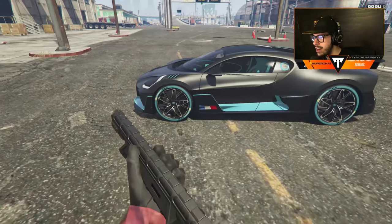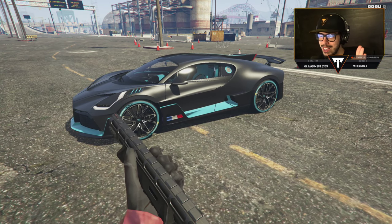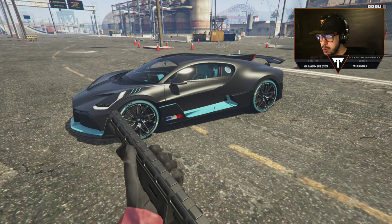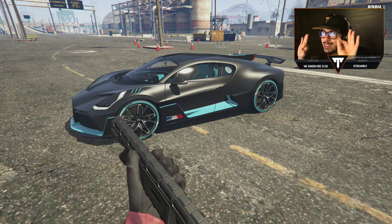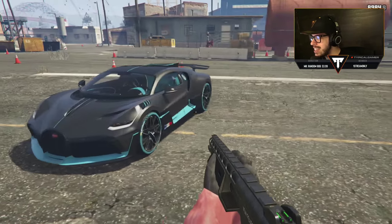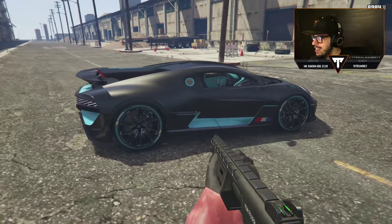What you've all been waiting for. Wait, let me just tell you. There are some incredible cars after this, so don't go anywhere after this car. I know, this car's incredible. We're going to play with it for a bit, but there's some more epic cars after this. There's even an F1 car. So this is the $6 million Bugatti Divo.